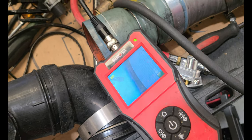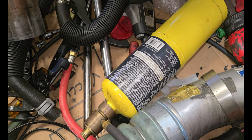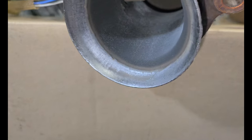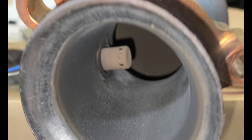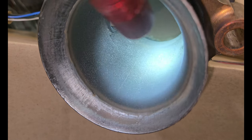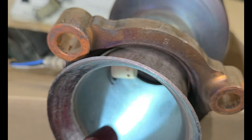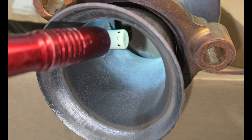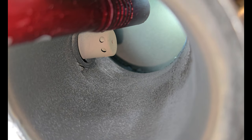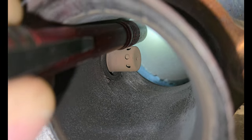But another thing we found interesting, shaky, shaky. Let me walk around this way. Still warm. Come on, focus. Where'd that flashlight go? See right down in the very bottom. It's separated and pieces are broken off of it. See the pieces, chunks broke off down there? So the cat has separated.